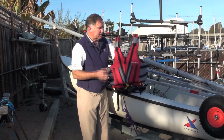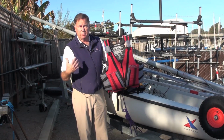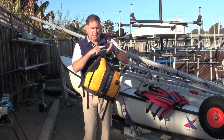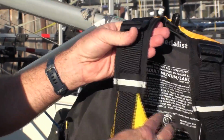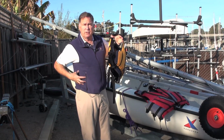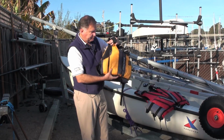You have models like this Action Reflex, which is adjustable in multiple ways, very comfortable, gives you wide freedom of movement, or this Medalist vest. Notice how these vests have adjustable shoulders, so you can pull the jacket up and down on your torso for a good fit, and they also have adjustable sides so that you can really snug it around your chest so that it doesn't ride up if you do fall into the water.